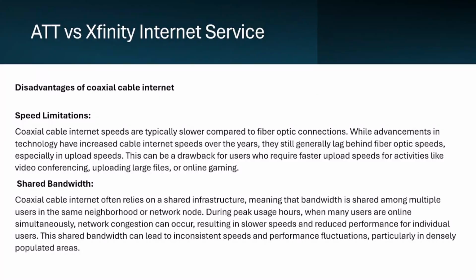Coaxial cable internet often relies on shared infrastructure, meaning that the bandwidth is shared among multiple users in the same neighborhood or network node. During peak usage hours, when many users are online simultaneously, network congestion can occur, resulting in slow speeds and reduced performance for individual users. This shared bandwidth can lead to inconsistent speeds and performance fluctuations, particularly in densely populated areas.